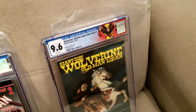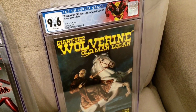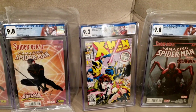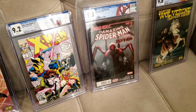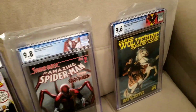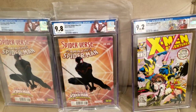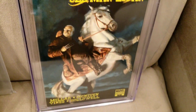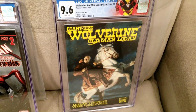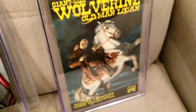I don't know if I'm going to keep it. More than likely, I'm going to sell it. More than likely. These are books that were fillers for me because I just had to fill it to a 25 book. And of course, yeah, it ended up being good. These fillers ended up being good for me because of the 9.8s. I think that one, even that one, would go for some nice money if I decide to sell it. Because Wolverine fans love Wolverine, great covers, and that is one freaking beautiful cover, right? All right.